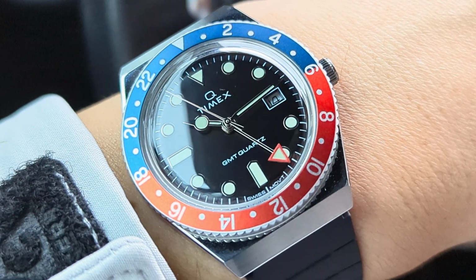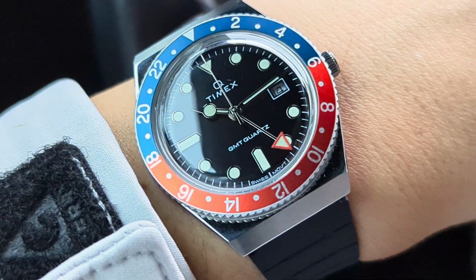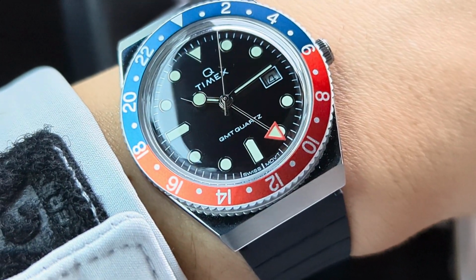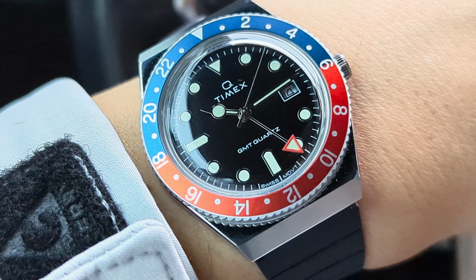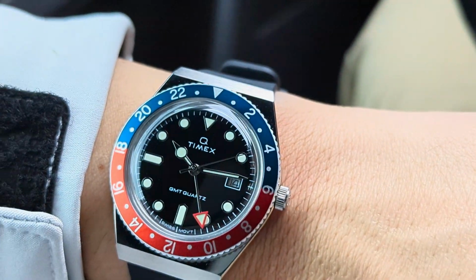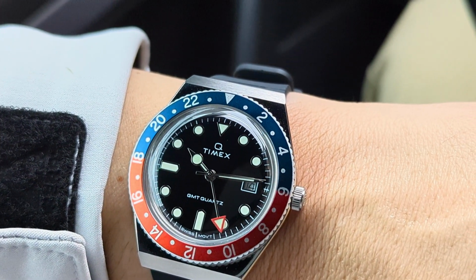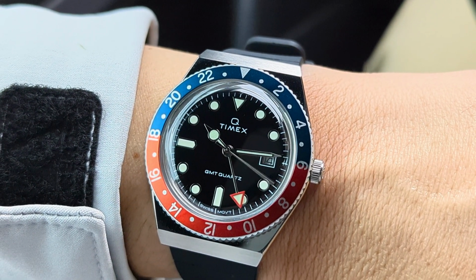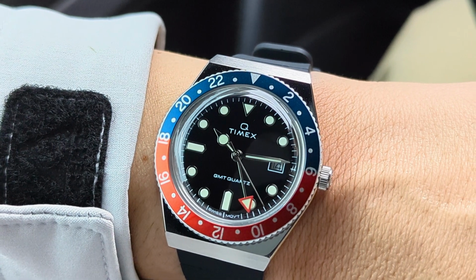But the one thing I would say is also good, besides being a little bit more flexible in that sense, to set to almost any alternate time zone, is that sometimes GMT hands that do click into an hourly position might not be made perfectly, and they could be off by a little bit, not perfectly pointing at the intended 24-hour marker at the top of the hour.